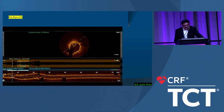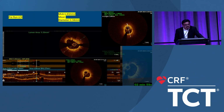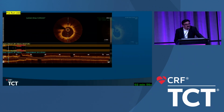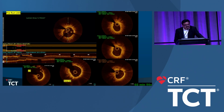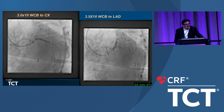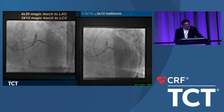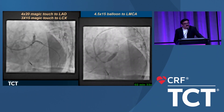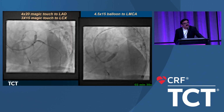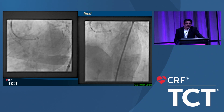Pre-run OCT was done in this case. We could see the area is only 1.43. So that is a totally fibrotic lesion, calcium is not seen there. Distal LM also having minimal disease there. ISR length was 16. We used a cutting balloon to circumflex, 3.5 into 10 Wolverine cutting balloon to LAD. Both balloons together, bifurcation, we actually did a kissing. Then we used a Magic Touch, 4 into 20 into LAD, 3.5 into 15 Magic Touch, and finally a 4.5 into 15 balloon into the LMCA, which produced a result like this.